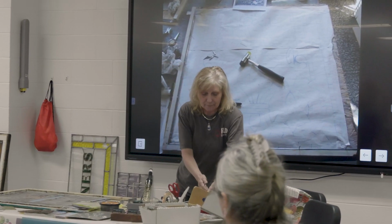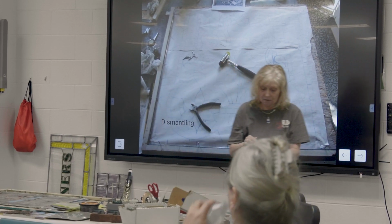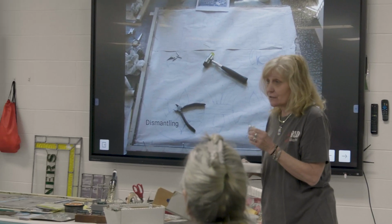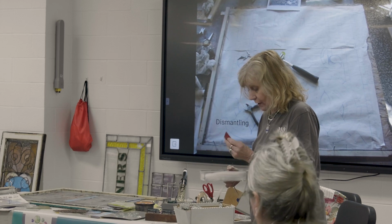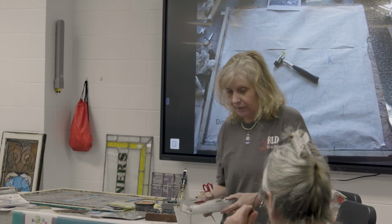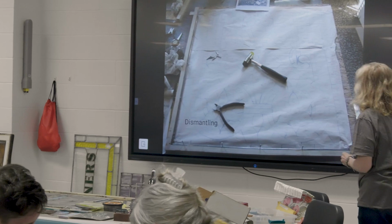So I'm going to pass this around. This is something I'm going to leave in here, and you can look. There are cast jewels, faceted jewels, and bevel jewels in here. You can see some of them are historic, but that's what I'm referring to. Many Victorian or Queen Anne windows have that.